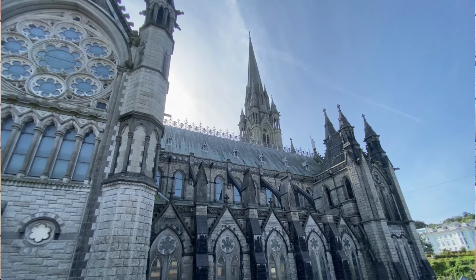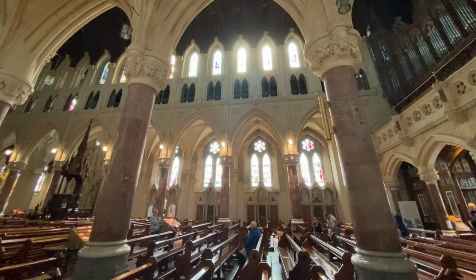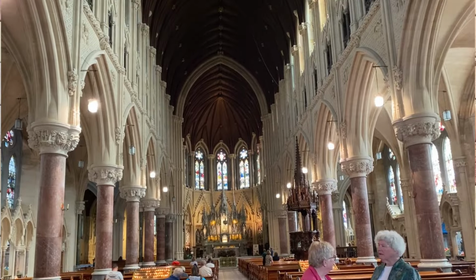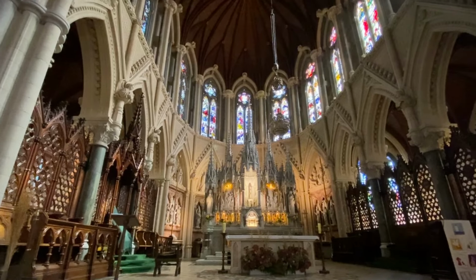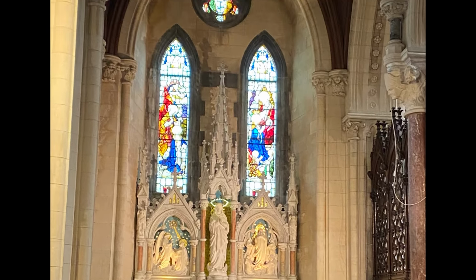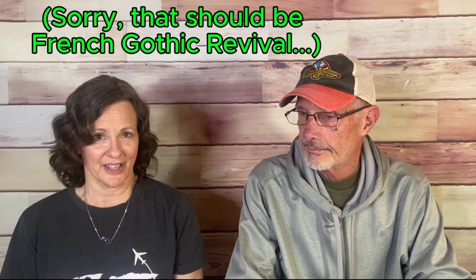Now, St. Colman's Cathedral is not one of the oldest cathedrals in Ireland. It actually was started in 1869, but was not completed until 1919. And it was completed way over budget. They kept deciding to make it bigger and grander, and it is quite an elaborate church. It is in the French neo-Gothic style.